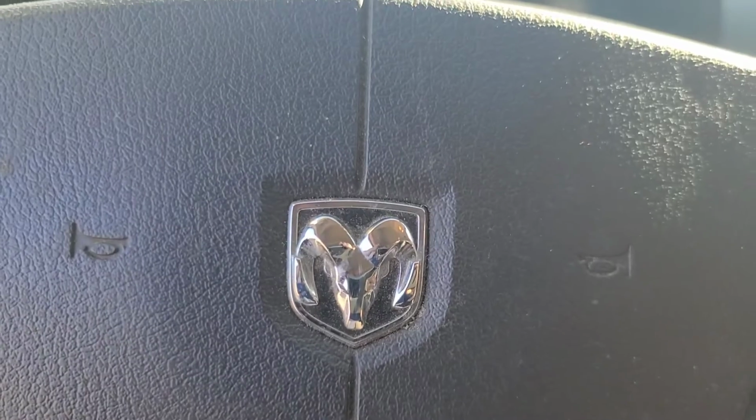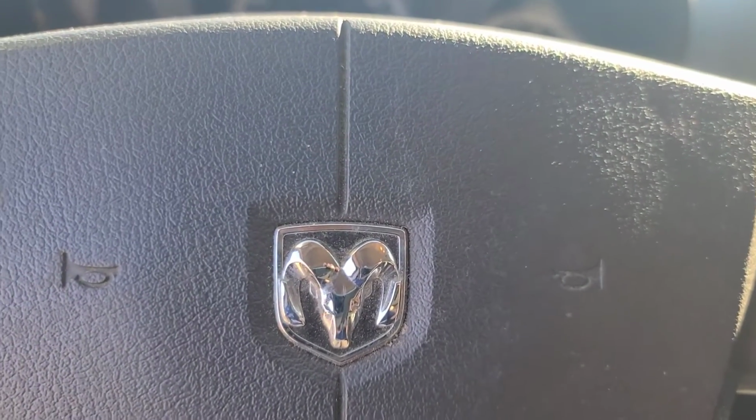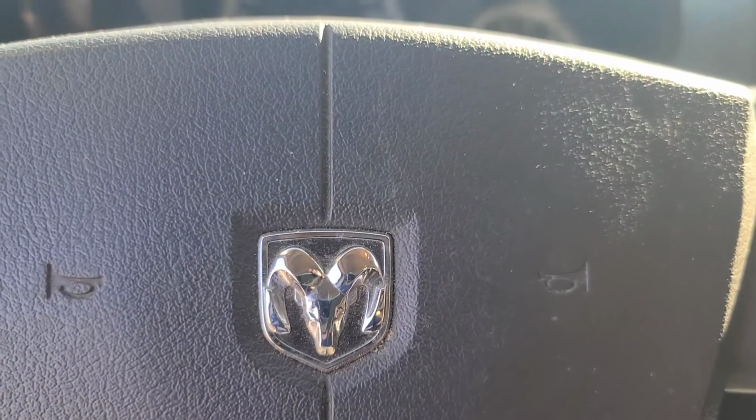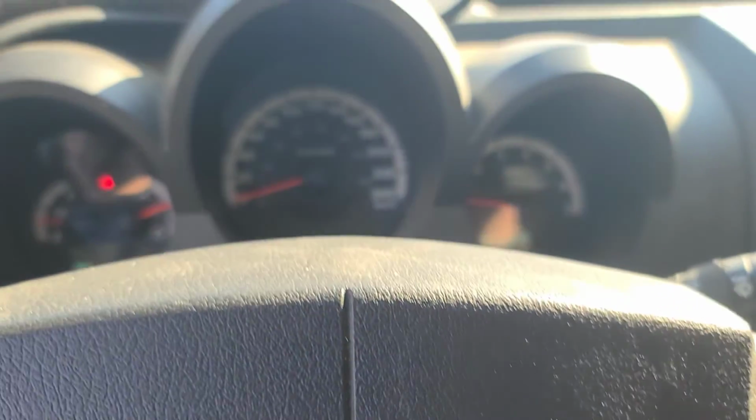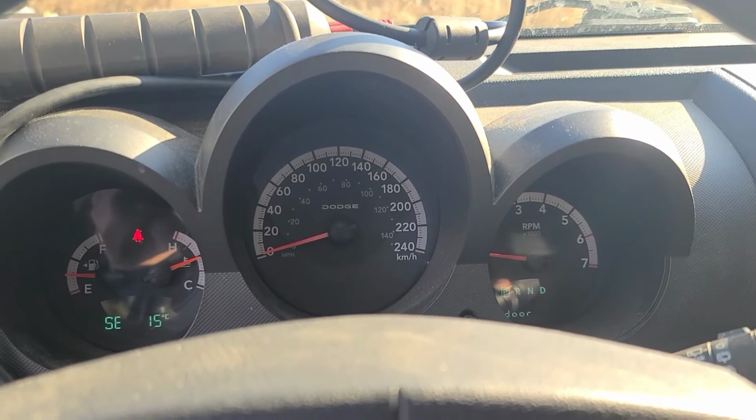Well, good day viewers. Today we have this 2009 Dodge Nitro, and it's here for a problem with the traction control system, I believe. The customer describes a sensation where the brakes are applying by themselves, they said. So I suspect that the traction control system is malfunctioning.